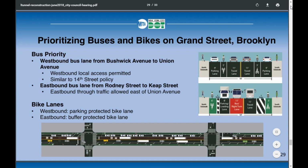As you can see, the way it is right now, it's parking lane, bike lane, travel lane, and the same thing on this side too. Now here's what it will be like. It will be projected to be parking lane, bike lane, parking and loading lane, bus, right turn, left turn lane, and travel lane.